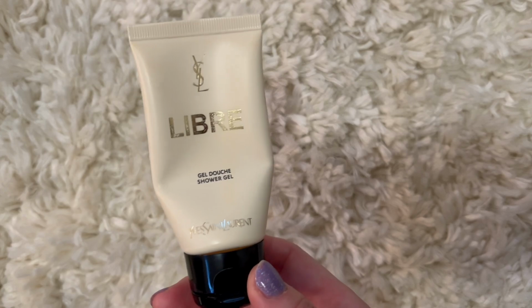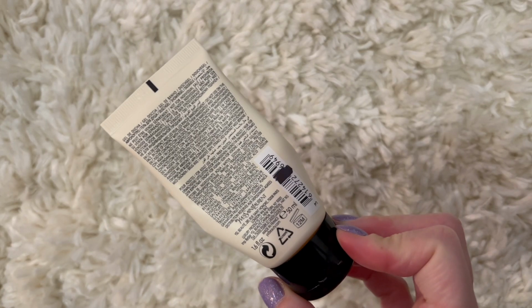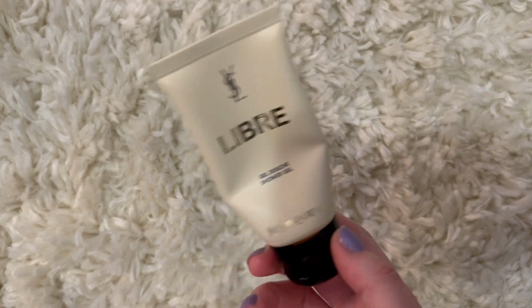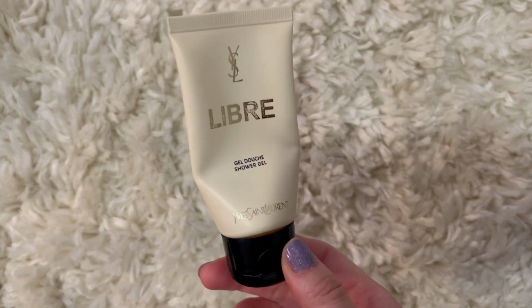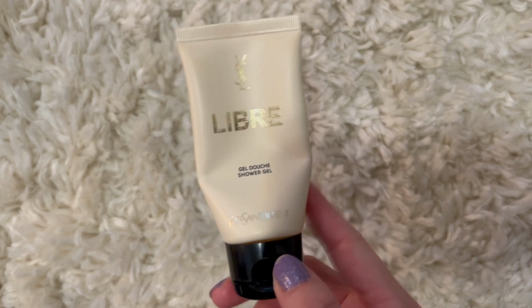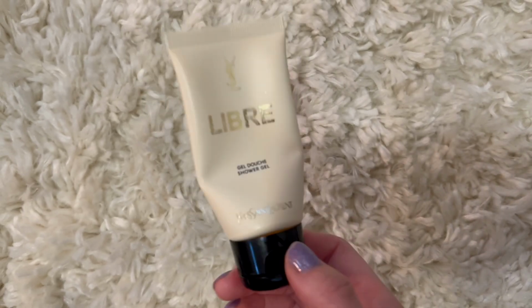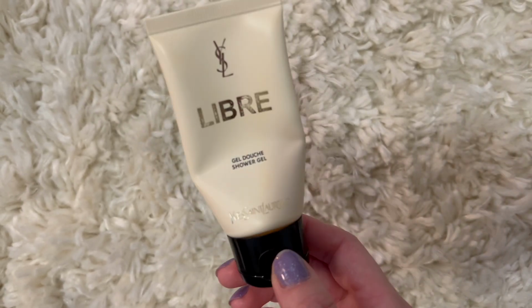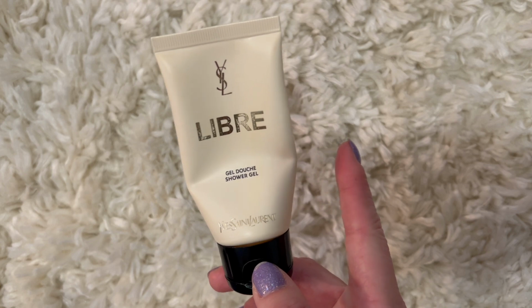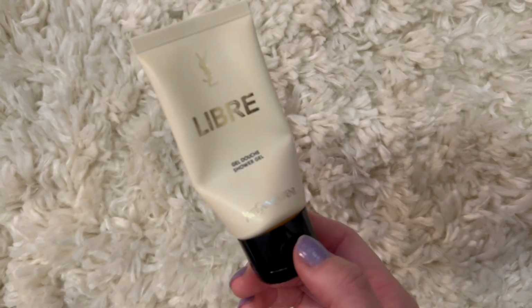This is a little YSL shower gel in Libre, in that scent. This was really, really pretty. This was like a sample from Ulta. When I made a purchase, I got a shower gel, a hand cream, and a mini perfume. It's a pretty scent. I like it. I don't know if I love it enough to buy it in the perfume, but I liked it. I enjoyed the samples.